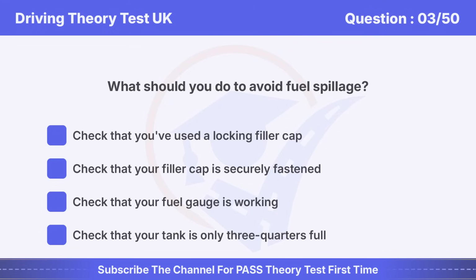Question 3. What should you do to avoid fuel spillage? Option A. Check that you've used a locking filler cap. B. Check that your filler cap is securely fastened. C. Check that your fuel gauge is working. D. Check that your tank is only 3/4 full. Answer is B. Check that your filler cap is securely fastened.